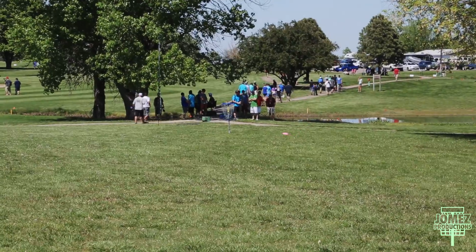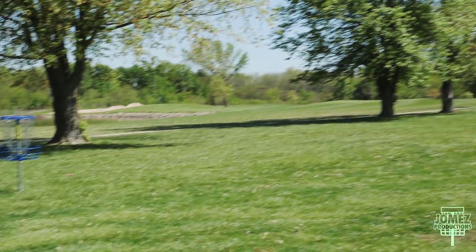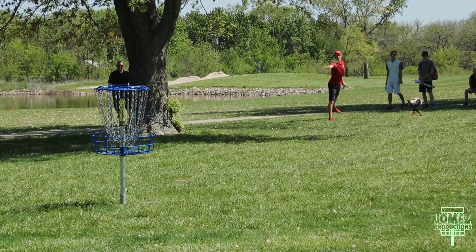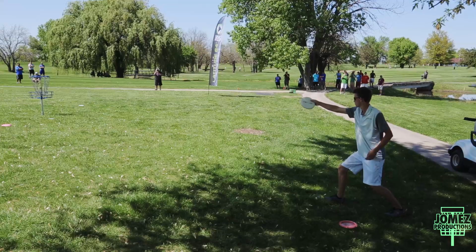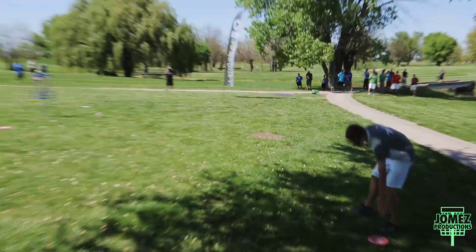And there's Eric with his upshot. Nate just pitching up underneath the basket. Actually, a pretty good run, too. Yeah, almost made that. Simon running at it. Simon almost makes this one. Just off the top. And this is the same exact looking putt as the last hole, just a little bit too high.